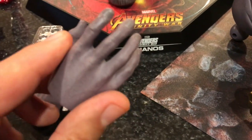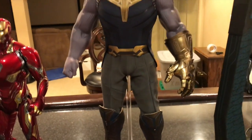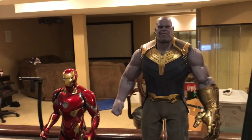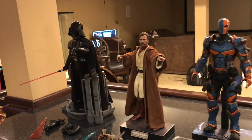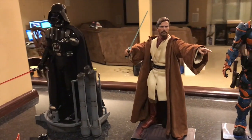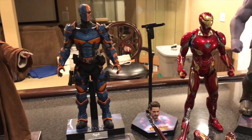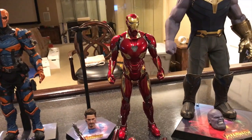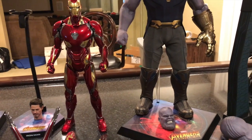That one and that one. I have a little fisted hand in there right now. But yeah, that is Thanos. Again, this is not like a full review, so I'm not going to get into articulation. This is a showcase. And one more thing is the fact that I can't get all the accessories out, because literally I took these out and unpacked these just to film this video. And then I have to repack them as soon as I'm done and put them in a box to move.